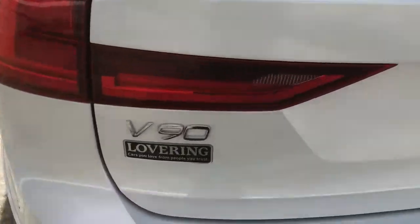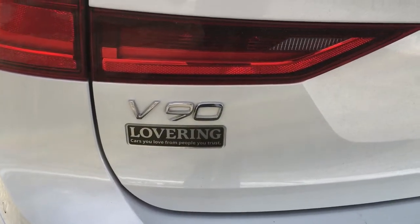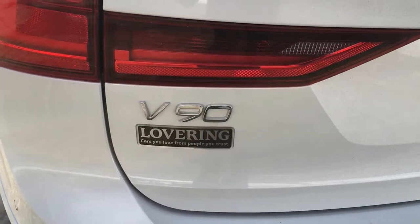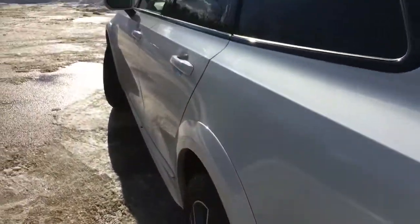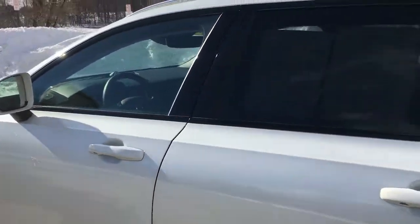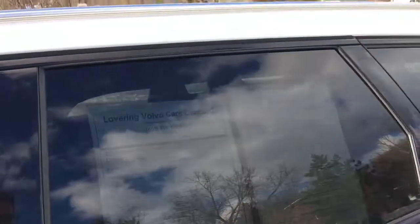And then this car is from Lovering Volvo and Mitsubishi in Concord, New Hampshire, the dealership that I work at. Thank you guys for supplying the car for this review. But now what we can do is hop inside the vehicle and I'll go over some of the features that it has.